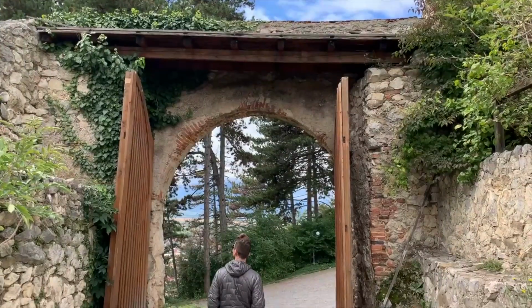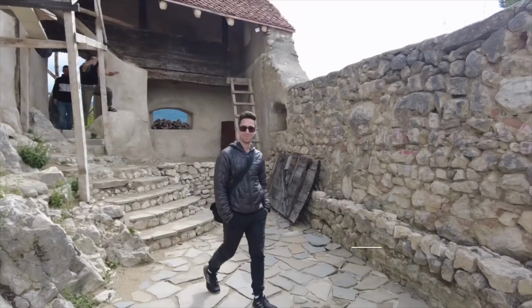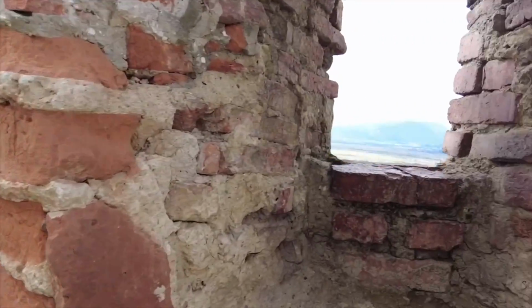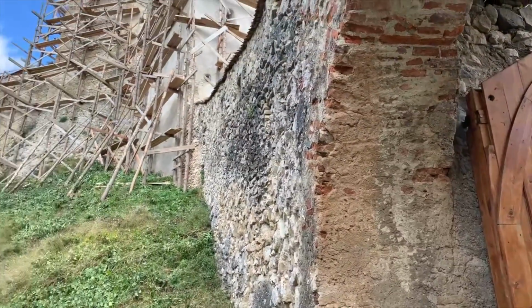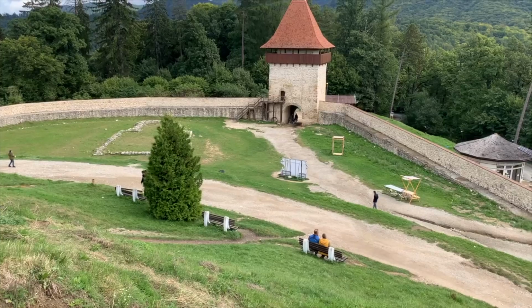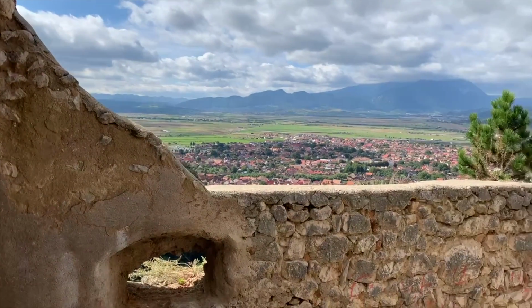On our way back to Brasov from Bran Castle, we stopped briefly at Rasnov Citadel, which is a fortress that was built as part of a defense system for the Transylvanian villages exposed to outside invasions. Unfortunately, when we were there, the fortress was undergoing significant reconstruction, so access to the inside was closed. But we did manage to walk around the outside of the fortress and some of the outer walls for some nice views of the area.